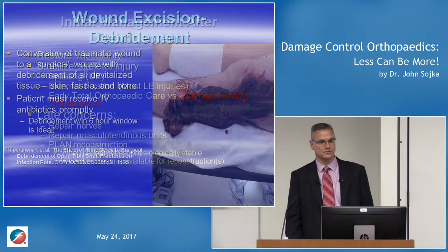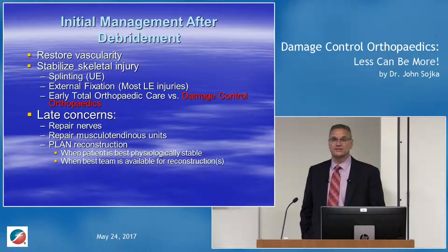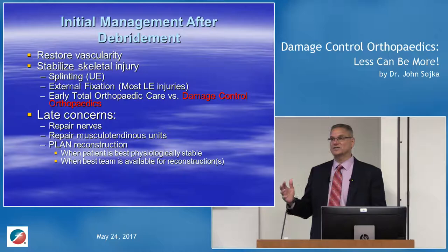We want to restore vascularity. If that's as simple as realigning the limb, so be it. If it requires vascular intervention, then the time crunch is on, right? You want to stabilize those skeletal injuries with just simple things like splints. Occasionally, if you have access to an orthopedic surgeon at an outside facility and they can put a quick X-fix on, that's a great thing.